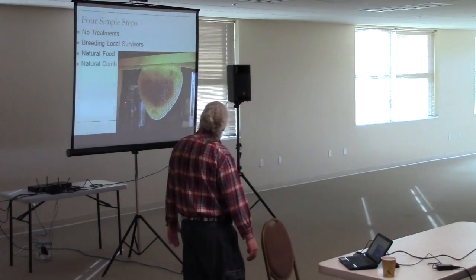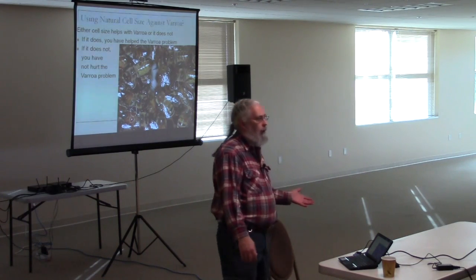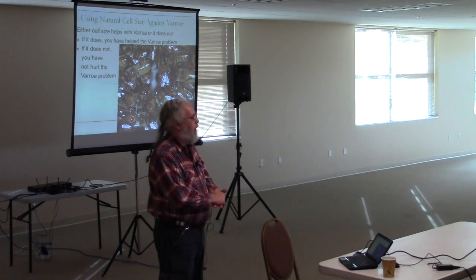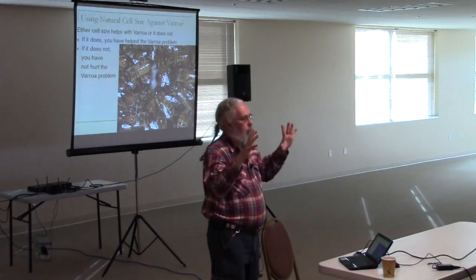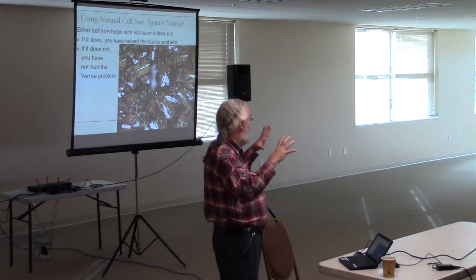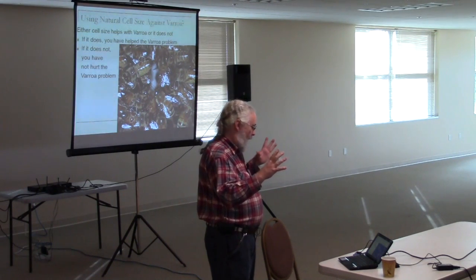Let's talk about natural comb. This is my fourth. I had no luck keeping bees alive without treatments when I had them on standard foundation, which I'll call large cell from here on, because basically they enlarged it, and we'll talk a little about that, but I had no luck at all.